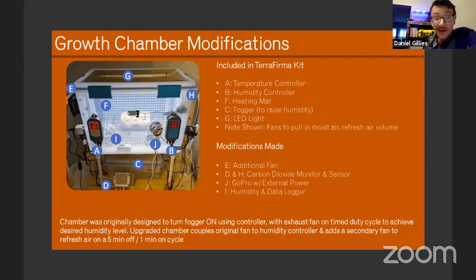So what did I change? Well, first, I didn't really like the humidity control setup, which was, as I mentioned, the fogger is on whenever humidity gets low. They basically have it such that you run the exhaust fan on a duty cycle. So it goes on, off, and you just set the duty cycle. The problem with that is, one, it actually pushes back against the fogger occasionally, because humidity gets too low, the fogger turns on, fog starts coming up, the fan turns on and fights back against it.